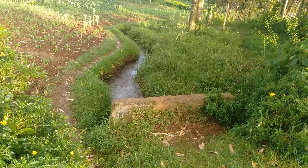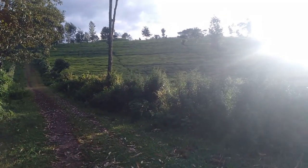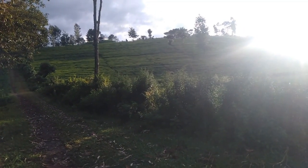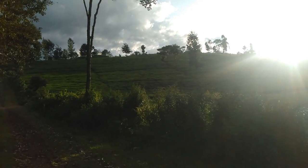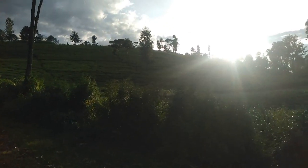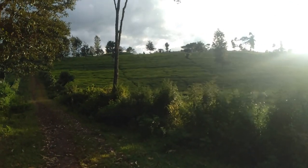Look at this view. I pass here every morning as I go to work. These are tea plantations. I know there are very many people who have never seen tea. Not the tea you use, the processed one already, but the plantation. This is how the plantation looks like.